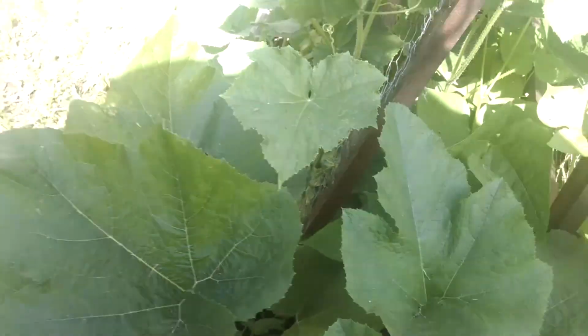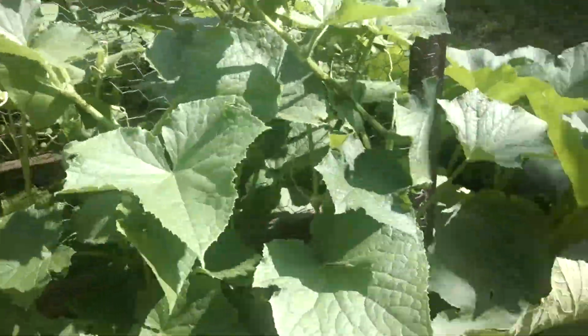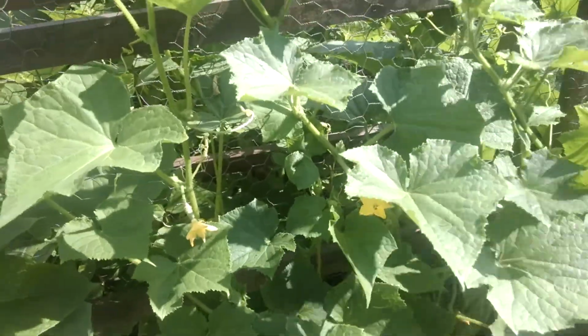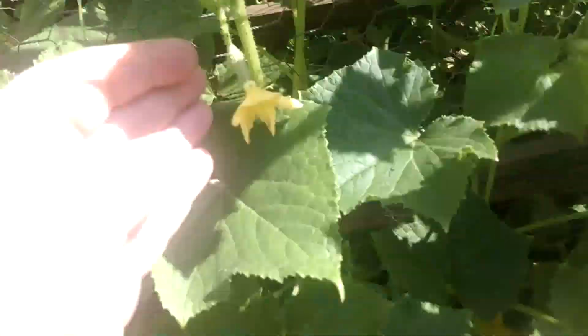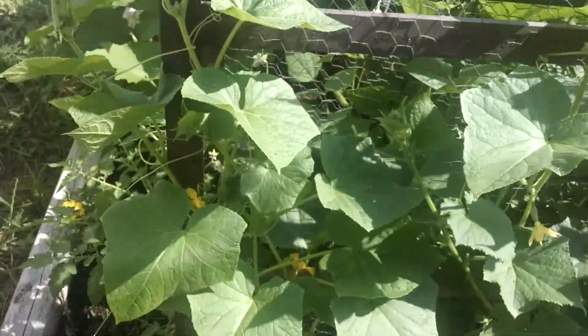And this is another kind of squash. I'm not quite sure what this is. I think this came up volunteer. So we'll just have to see what kind of squash that is. I think it's from last year. And I have some cucumbers. I have pickling cucumbers and the larger size slicing cucumbers. And you can see I have some baby cukes. I'm excited. I want to make pickles.